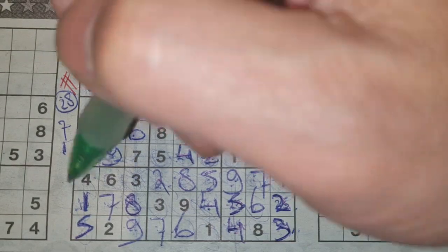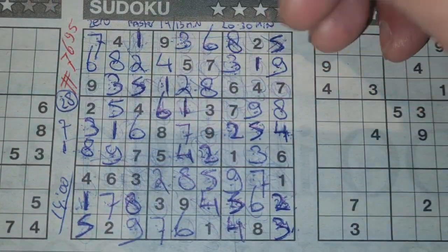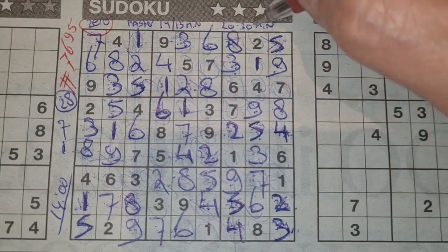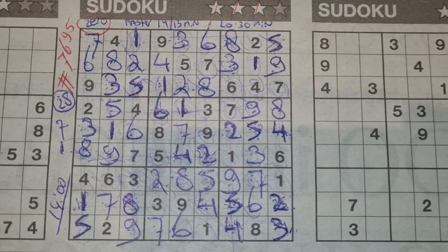Finished in 14 minutes. Exactly 14 minutes. Well, I told you I need to be faster than 14 minutes. 0 stars here. Not the 3, not the 2, not the 1. It's a 0 stars puzzle.